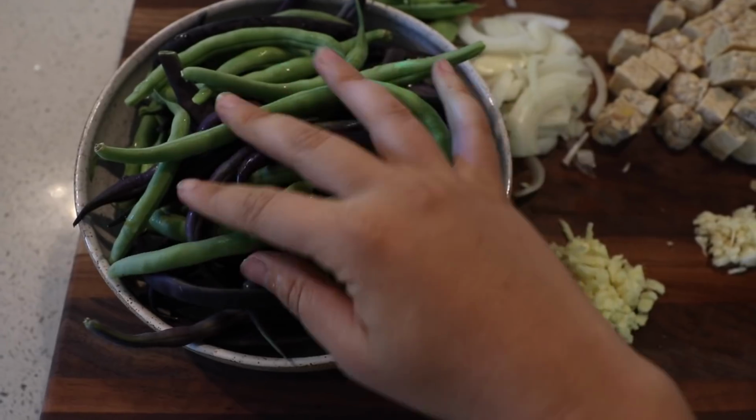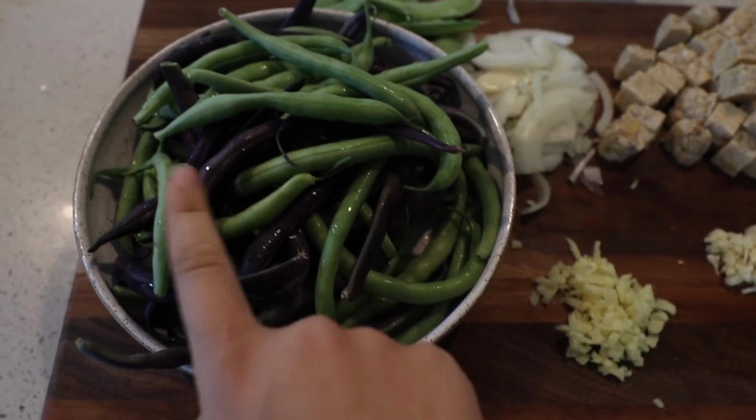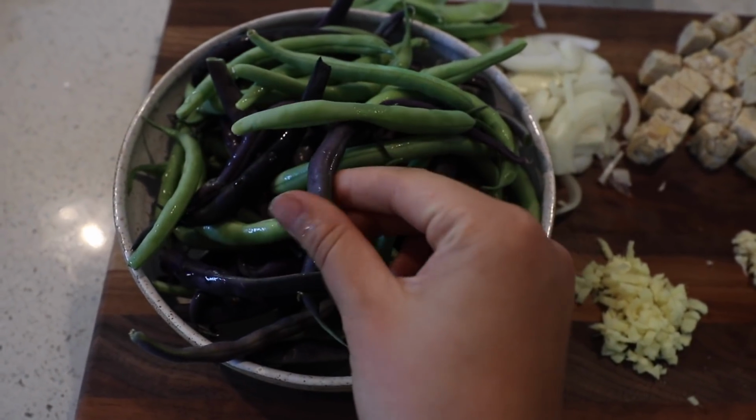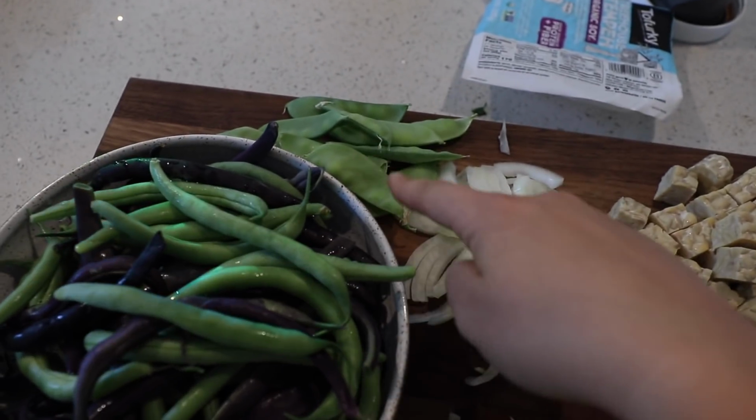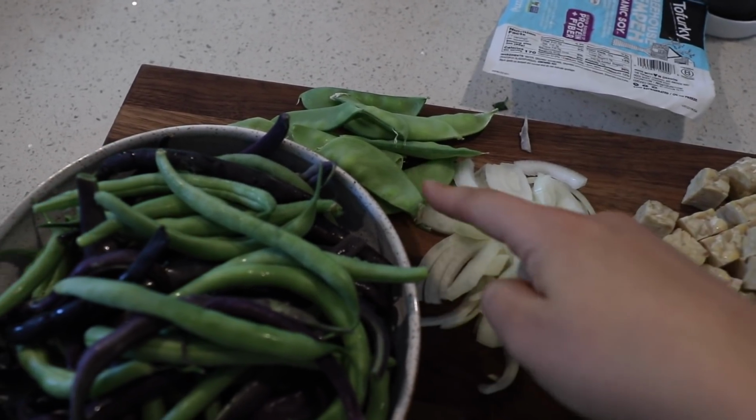So these are our beans. As you can see, there's a good amount. The sad thing about the purple ones is that they look really cool, but once you cook them, they actually turn green. So we have these, and then we have a few snap peas. I'm just going to toss those, or snow peas, in at the end.